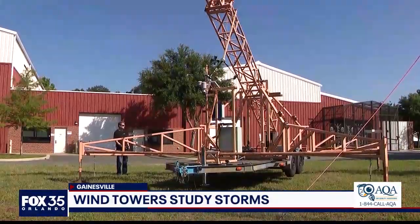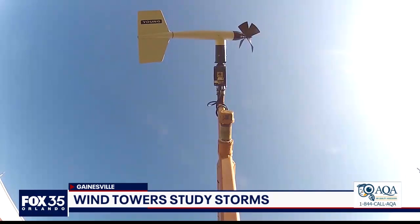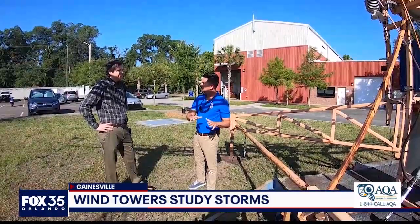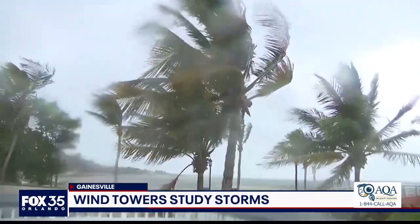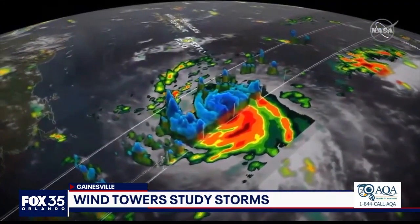33 feet of steel and iron deployed by scientists right where a storm is making landfall. It's part of the Florida Coastal Monitoring Program. Crews use the data collected and compare it to the damage caused by the storm to have a better understanding of the strength and intensity of these storms. You need to know what the wind speeds were that caused that damage so that we can go back and improve our design codes accordingly.